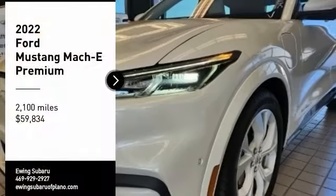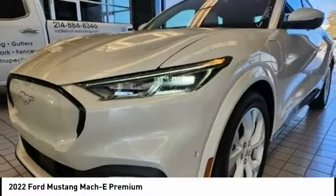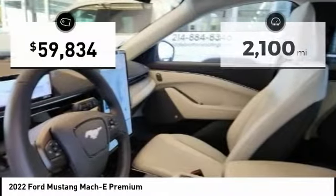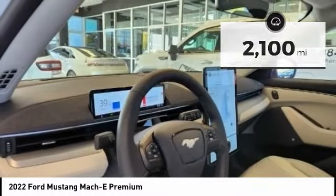Pick up this great vehicle, which is available today. This could be the one you've been searching for. Contact the dealer today and get behind the wheel today. This vehicle has less than 3,000 miles. Here are some of this vehicle's great options.